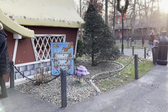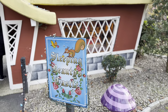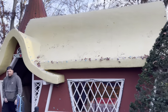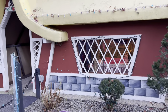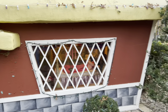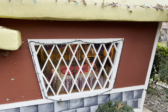And it looks like we found Sleeping Beauty's castle. And what I didn't realize is that we are apparently in California at Disneyland. But the thing is, this doesn't look like the pictures. It doesn't look like the castle out front at Disneyland. So I am a little confused, but Sleeping Beauty is definitely in there, and it looks like her prince is hovering over her face at the moment.